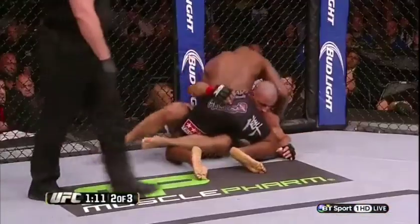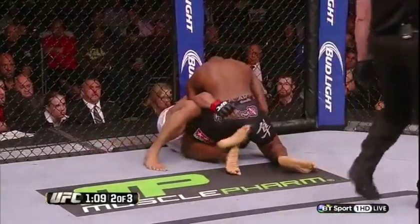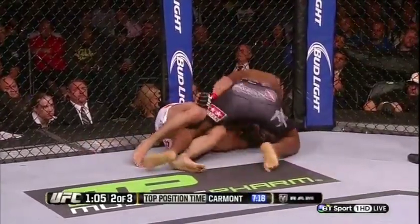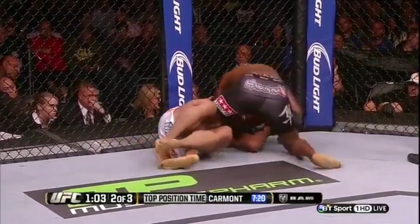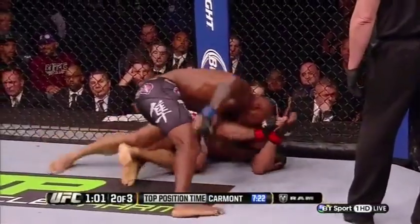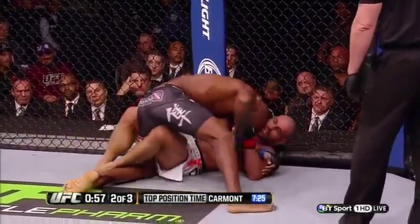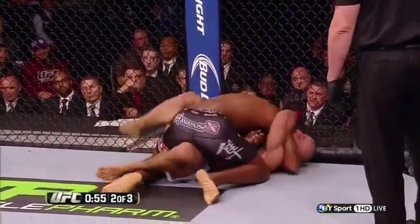Now, one thing again about Costa wearing shorts, he can grab his own shorts to defend. That's one of the benefits of shorts versus tights. Ton of top position time for Carmont. Big punches by Carmont.